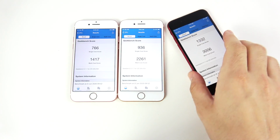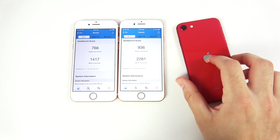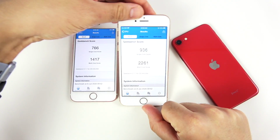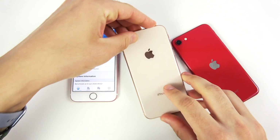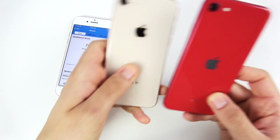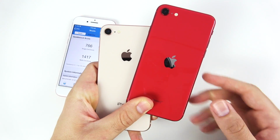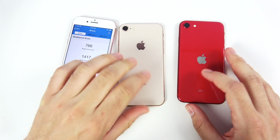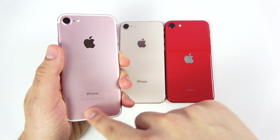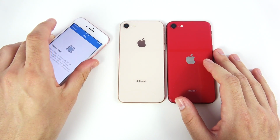I also wanted to mention one more thing about the SE that's different: that Apple logo has come down to the center. You've probably seen this already multiple times, but it's just something a little bit neat and different about the iPhone SE. Also, the Apple logo looks a little bit bigger on the SE versus the iPhone 8 and the 7, and it doesn't have the iPhone logo down there. And depending on your country, you might have some little garbage can, recycling information, stuff like that, depending on your location.